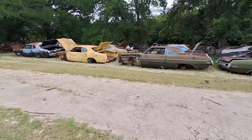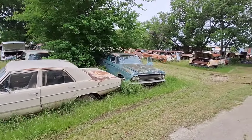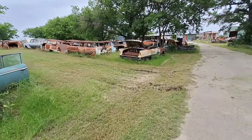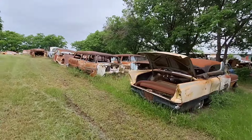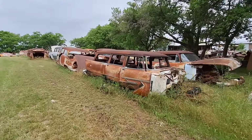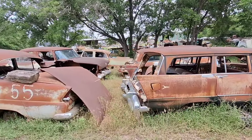Got that section. Let's go up this section. Loving the Mopars. Loving them. Now here's a wagon. You don't see too many of them that year. 1960, am I right, guys? Around that. Look at them fins.